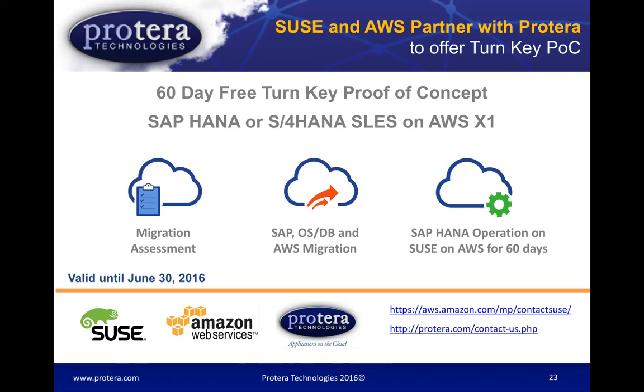With a different schema with S4, we have to look at the code base and see if there are any changes that have to be redeveloped, and look at implementation. So that's all accounted for in the assessment. That's provided free with this proof of concept.